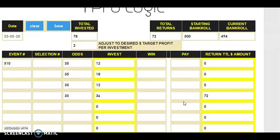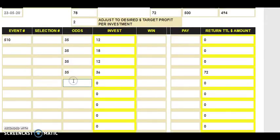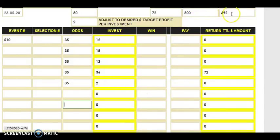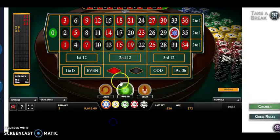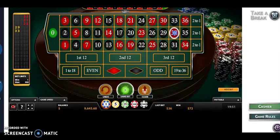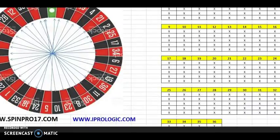So now you're only down slightly. You're at 494. It's asking for 2 again because you have recovered most of that money and you're only down $8. If you hit here, you are going to clear your target. So we're going to see what that number is. It is 32. So we're going to go with our matrix for 432. And okay, so we know where we're going with this.